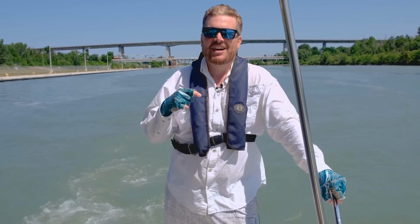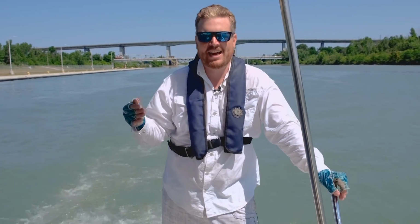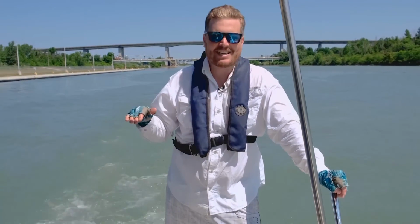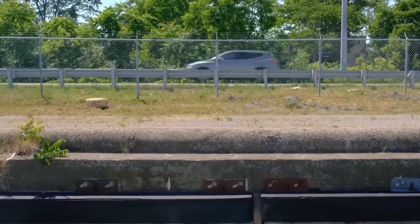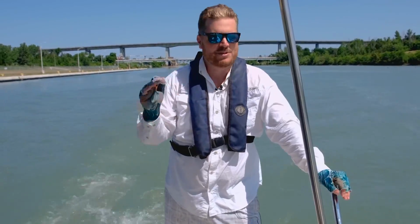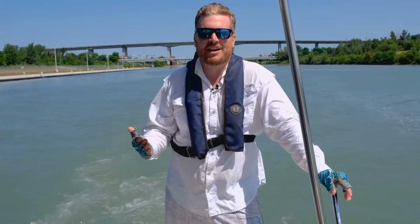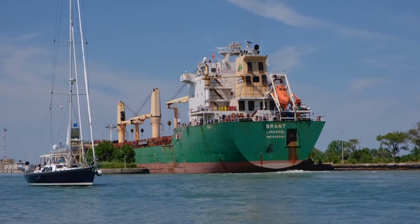Number 2, unlike the Trent Severn where you can just do a lock, turn around, spend the day, get off, wander around, that's not the case here. There's fences, there's barbed wire on the fence right there. You go through this and that's it. There's no stopping, there's no turning around and changing your mind. And you're kind of at the mercy of the big freighters in the Seaway overall and how long it takes.